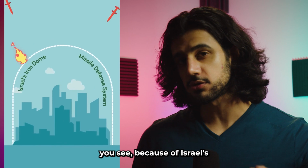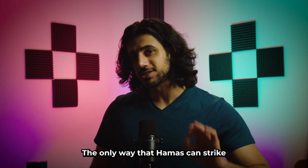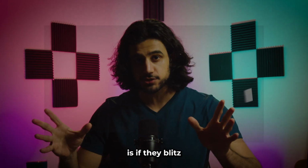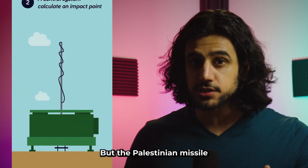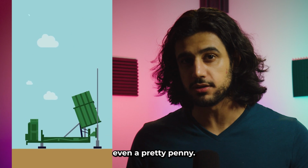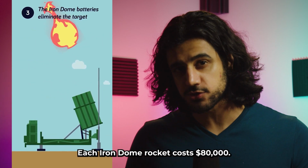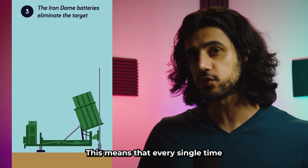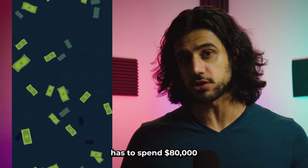You see, because of Israel's Iron Dome missile defense system, the only way that Hamas can strike Israel is if they blitz the Iron Dome defense system with hundreds of rockets so that a few of them can sneak past the system. The ones that get through don't do a lot of damage, but the Palestinian missile blitz in its entirety does still cost Israel a pretty penny. Each Iron Dome rocket costs $80,000. This means that every single time Hamas fires a cheap rocket, Israel has to spend $80,000 to take it out.